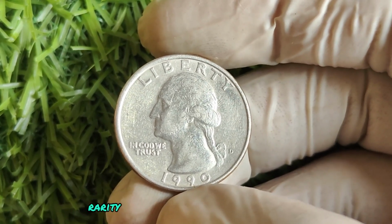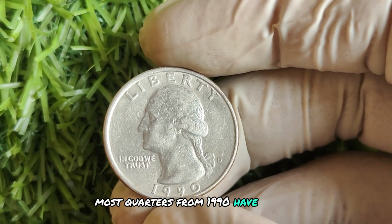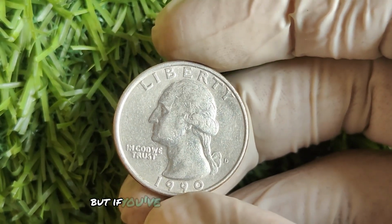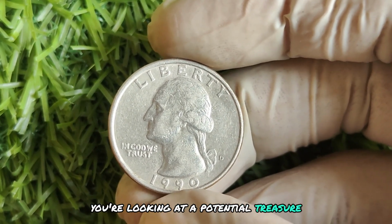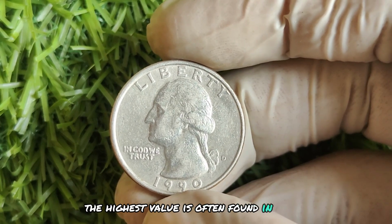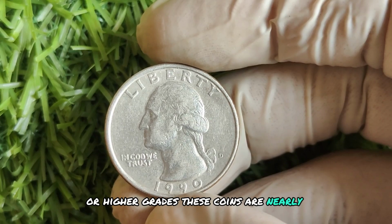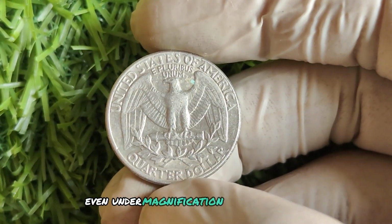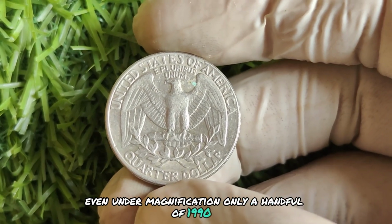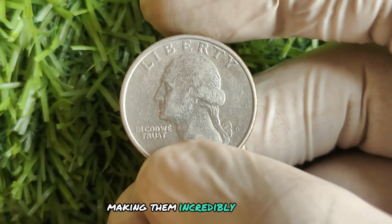So, you might be wondering what makes a regular-looking quarter like this so valuable. First, rarity and condition play a massive role. Most quarters from 1990 have minor wear and tear, but if you've got a pristine, high-grade version, you're looking at a potential treasure. The highest value is often found in MS-67 or higher grades. These coins are nearly perfect, with no visible scratches or marks even under magnification. Only a handful of 1990 D quarters have achieved these top grades, making them incredibly valuable.